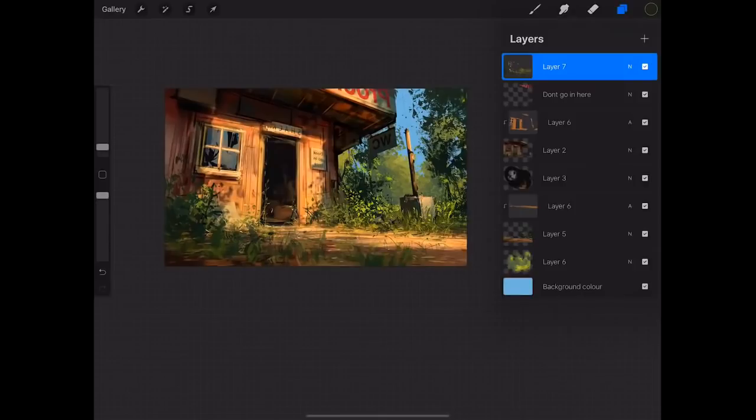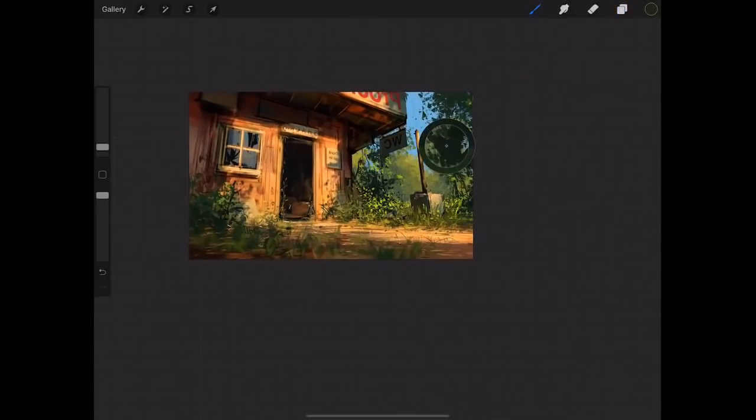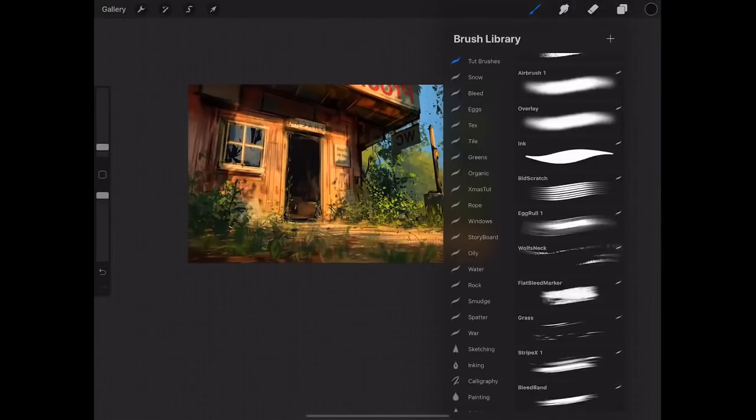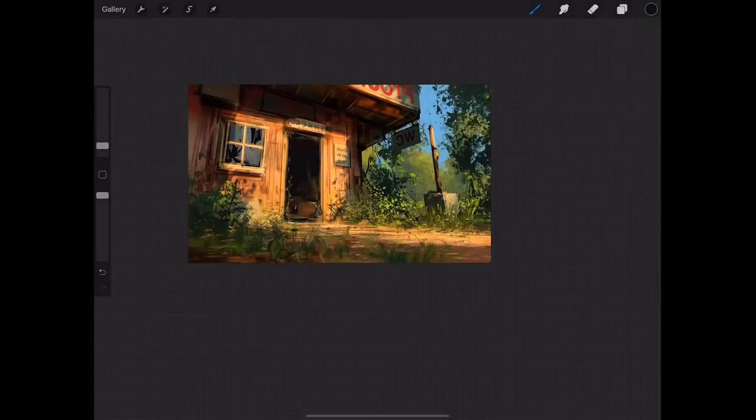Let me do a foreground. So the paint layer now, you see, it's an important layer. I'm going to do a new layer here with a really dark foreground, just to have a nice placement of the camera. Ink brush. So these are small bushes here. I'm going to add some leaves to them as well.